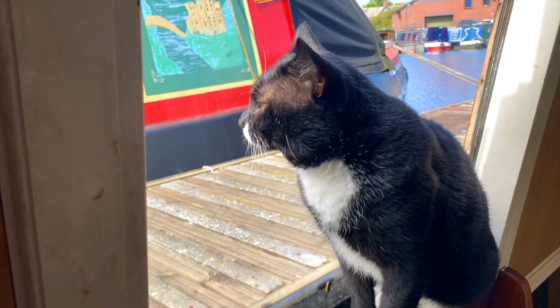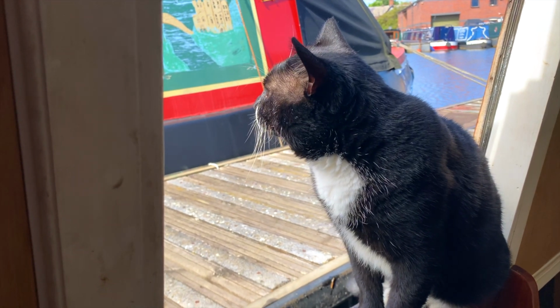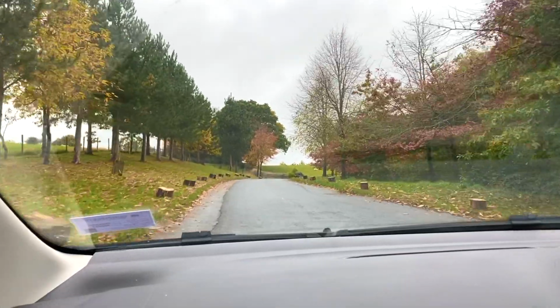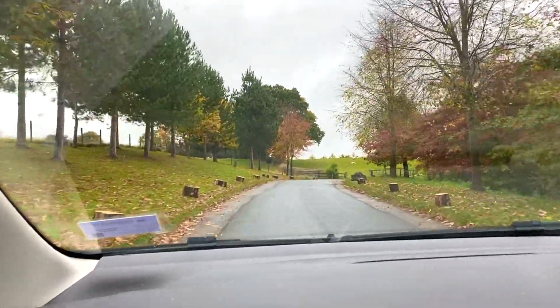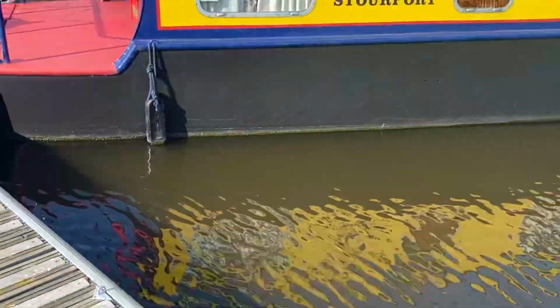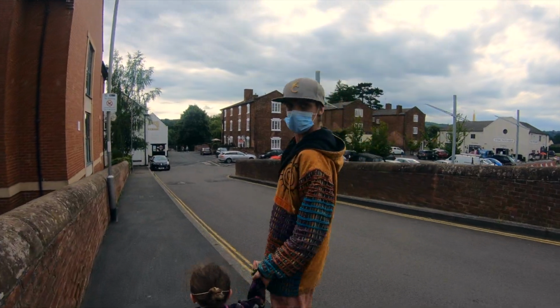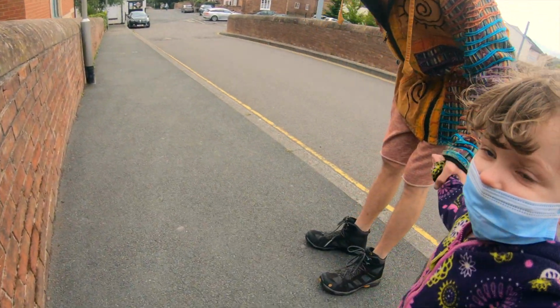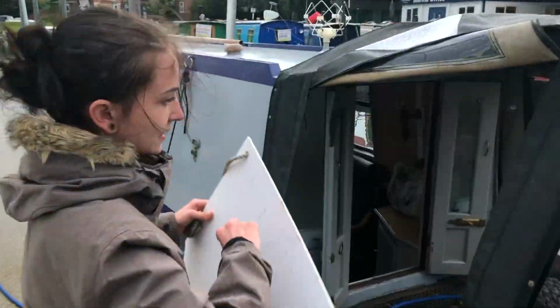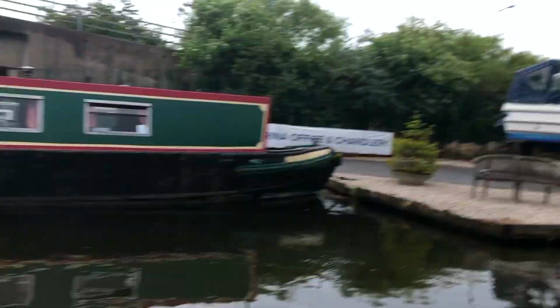Another benefit of the pontoon is being nearby to a local vet's for Pack. You may have spotted us in the car earlier as well. One thing you may not have known is that we have actually been continuously cruising with a car since we moved aboard the boat last year. One of the key benefits of the pontoon is parking space availability, for which there is some in the basin and the nearby streets. And while we're on the subject of the car, that brings me on nicely to our final reason for wanting to moor up, at least for a bit.